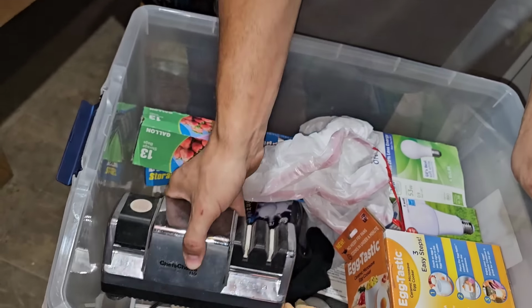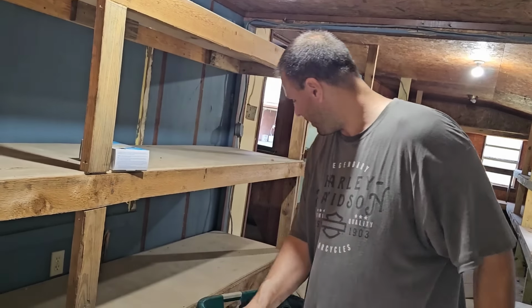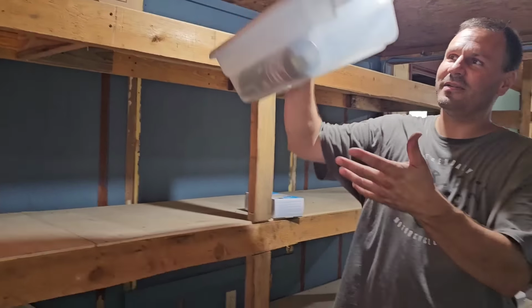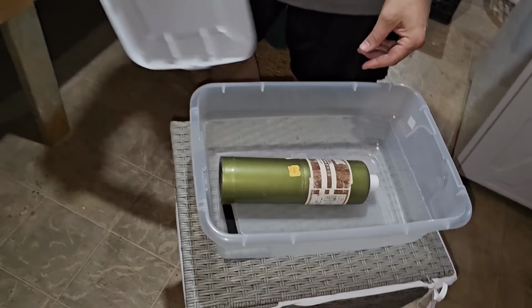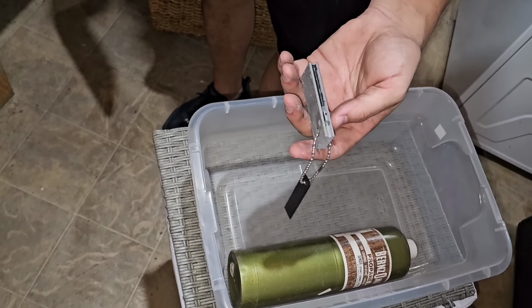Electronic knife sharpener. That's what that is. Wow. I've got stuff I don't even know I have. This is kind of crazy. This is like finding it all over again. It's like a new storage unit. It is. This is for starting a fire. This is what I used to have in the camper. I have one of those.